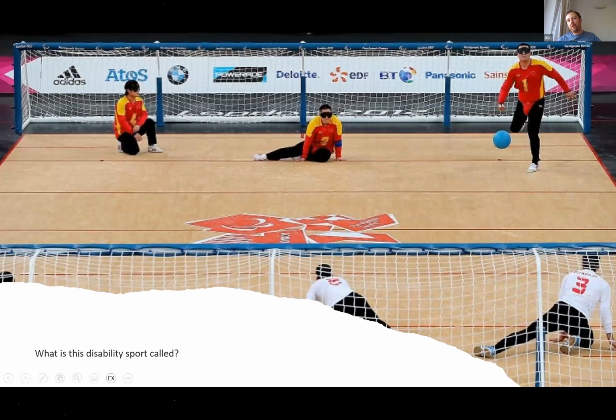Question 5. What's this disability sport called? Does anyone know this? What's this called? I think it might have a special name. It's called goal ball. Goal ball. It's a great sport to watch. If you look it up on YouTube, it's really, really entertaining. It's amazing how accurate people are. It's okay. It's all right.